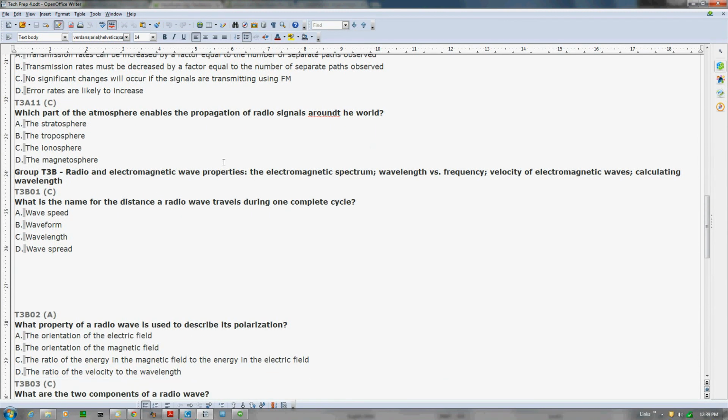point. Next question is, which part of the atmosphere enables the propagation of radio signals around the world? It is the ionosphere. It is always the ionosphere. It always will be. How to remember that? I don't know. Maybe, I was going to say think of a car like an ion, but you can't because there's also a stratus. So, and there's a stratosphere, so you can't do that. I guess you'll just have to find a way to remember ionosphere.